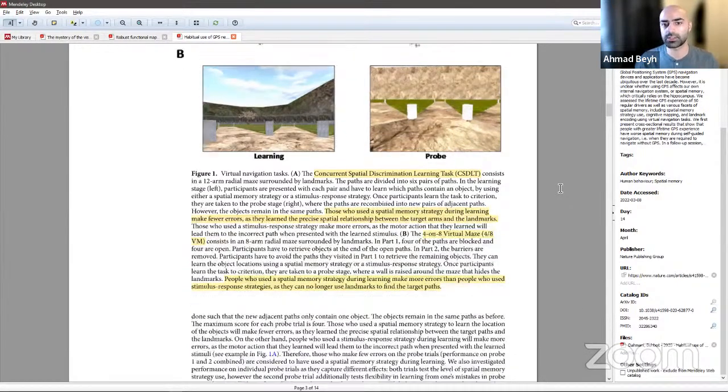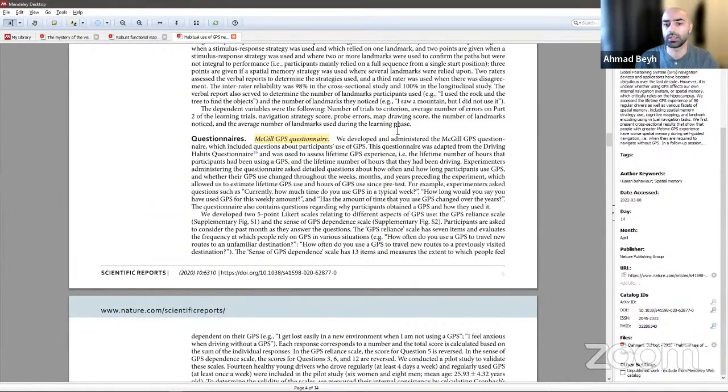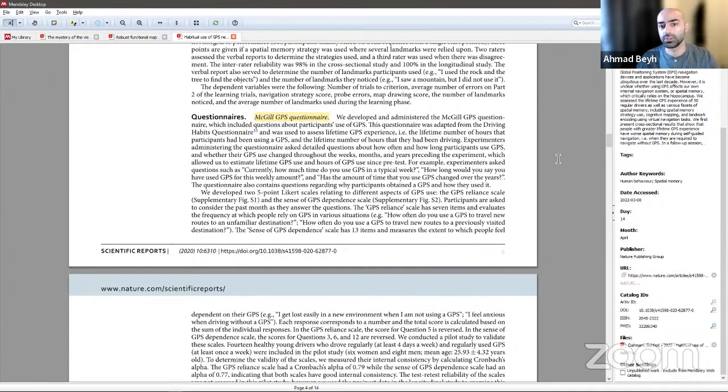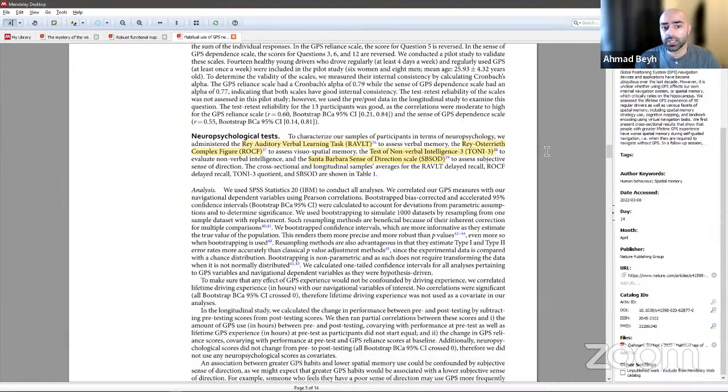So these are the two major tasks that they used, but they also did a bunch of other assessments. One of them is a GPS questionnaire. So this is assessing how reliant subjects are on the use of GPS overall, and assesses their lifetime use of GPS. So that's kind of trying to hit at an estimate of how much do people use GPS overall in their lifetime in terms of hours, weekly, and so on and so forth. They also did other neuropsychological tests. So the Ray auditory verbal learning task, the Ray complex figure task, the sense of direction scale, and so on.